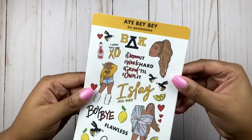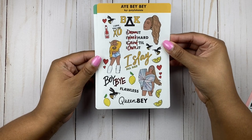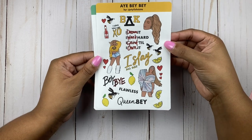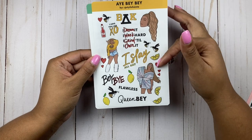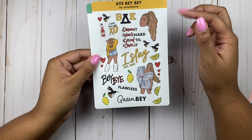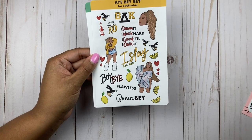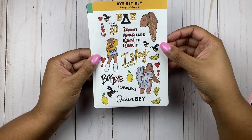So the first one, y'all, come on. You should be unsurprised. I stan the queen. We stan the queen on this channel, I'm just saying. So I had to pick up this Beyonce themed little sheet. Of course, it has pictures of her. It's got some lyrics from some of her songs. It has Queen Bee. It's got the bees for the beehive, which I am an avid member of. We sting, be careful. Lemons for lemonade, the hot sauce.